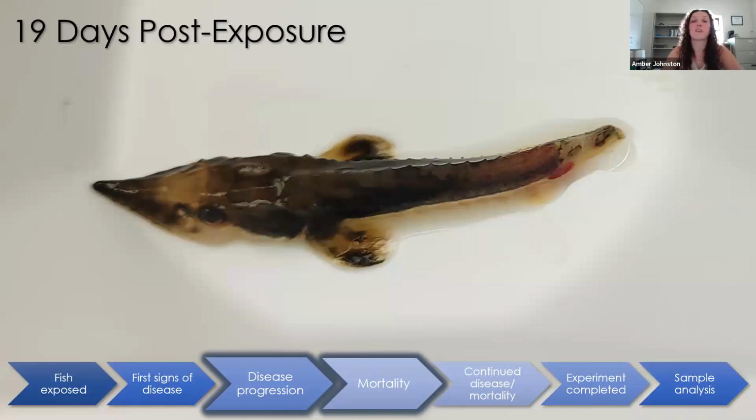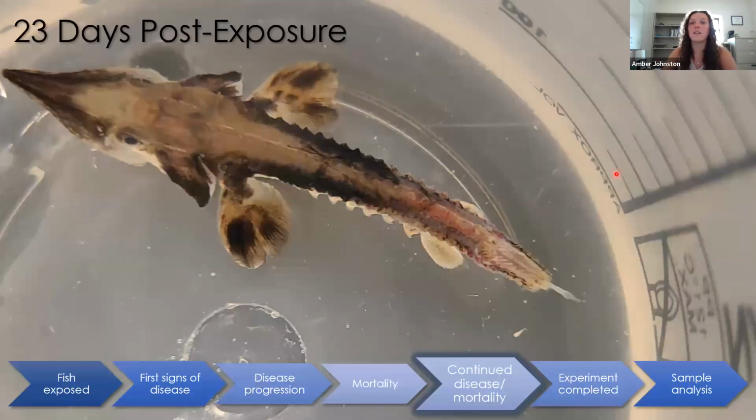So disease continued to progress, and 19 days post-infection, this first mortality presented with more widespread hemorrhaging around the eyes. But what was most predominating here was this ulceration around the caudal peduncle, and this also extended deep into the musculature and resulted in near complete loss of the caudal fin. So this continued, and I also appreciated evidence of emaciation, as you can see here, but what was most consistent across these mortalities was this ulceration of the caudal fin.